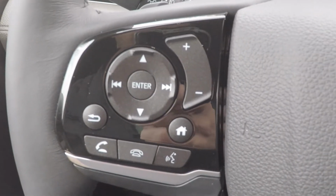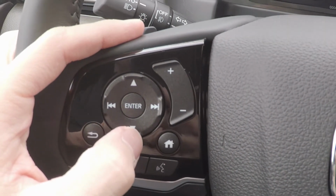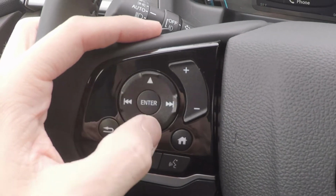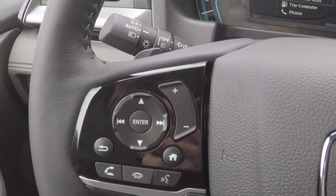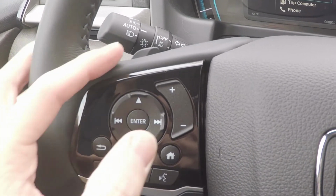On the steering wheel you have your volume, of course, radio controls. This is going to cycle through which source you're playing. Left and right is going to cycle through your favorite radio stations that you have preset. This is your enter button.